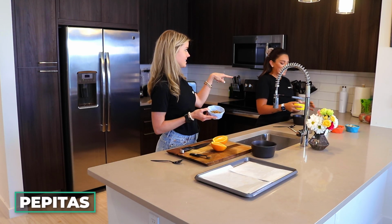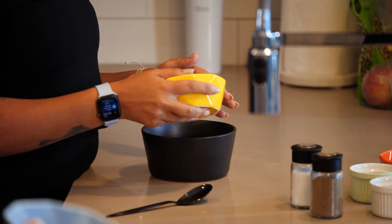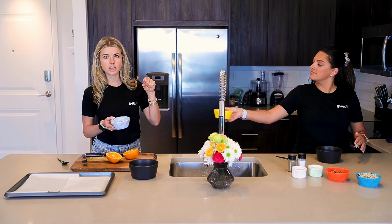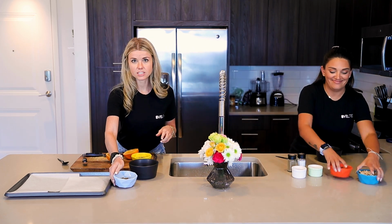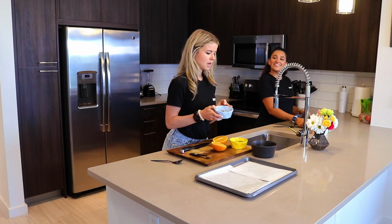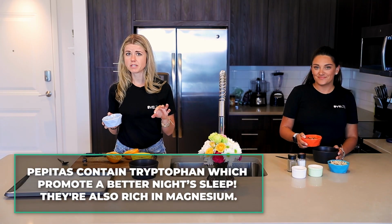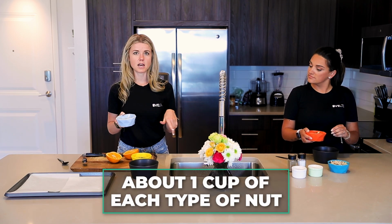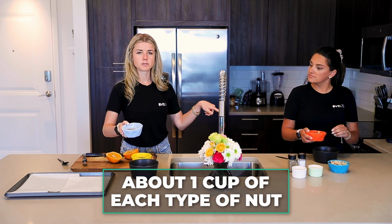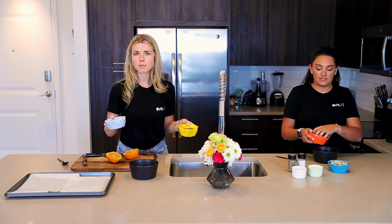Pepitas. Is that pumpkin seeds? Those are pumpkin seeds, which can come within the shell or outside of the shell. These are de-shelled. Pepitas are really rich in tryptophan, so they help you get a better night's sleep, and they're also really rich in magnesium. We're doing about a cup of each of these nuts, but we're going to split them in half between the two bowls, just to give you two different recipes.